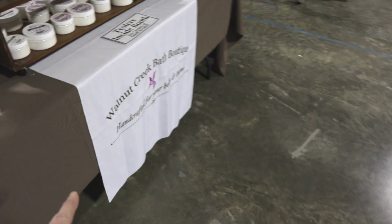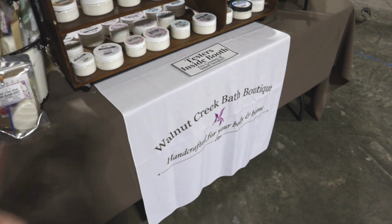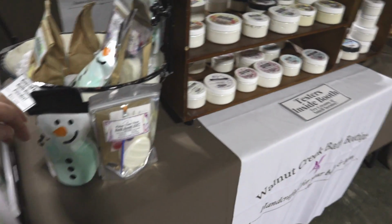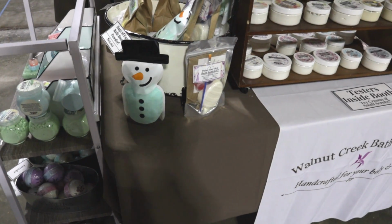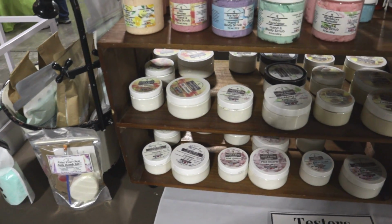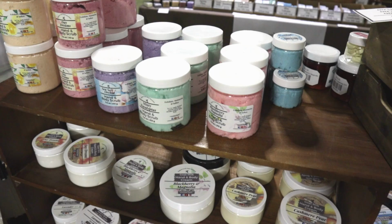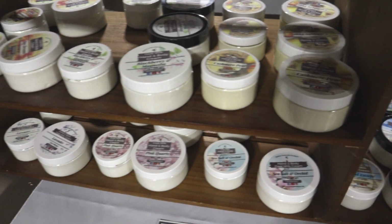So this is the aisle I was talking about. I turned my table skirt, it's my old one with my old logo, but I turn it backwards so that people walking here can see. I do have some things here so people walking here can see. And I have everything on this shelf turned facing this aisleway. Just this last row here is facing this aisleway on all of my products.